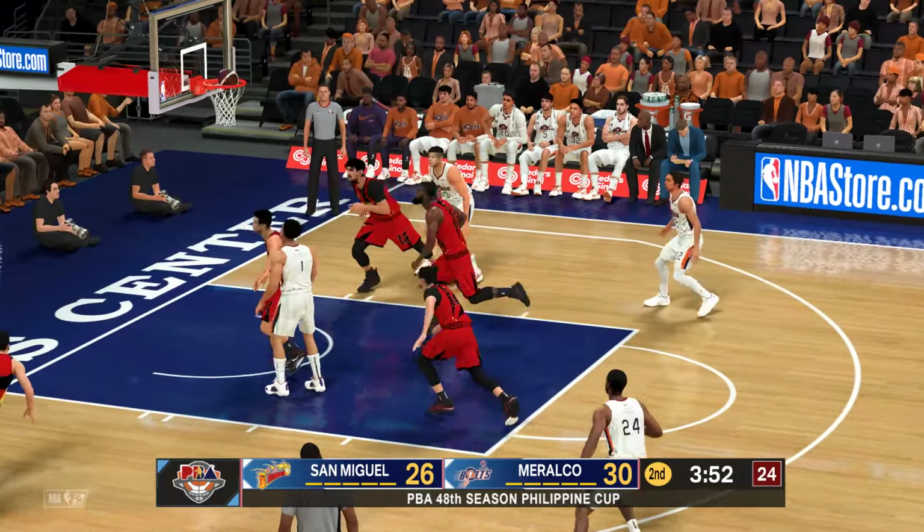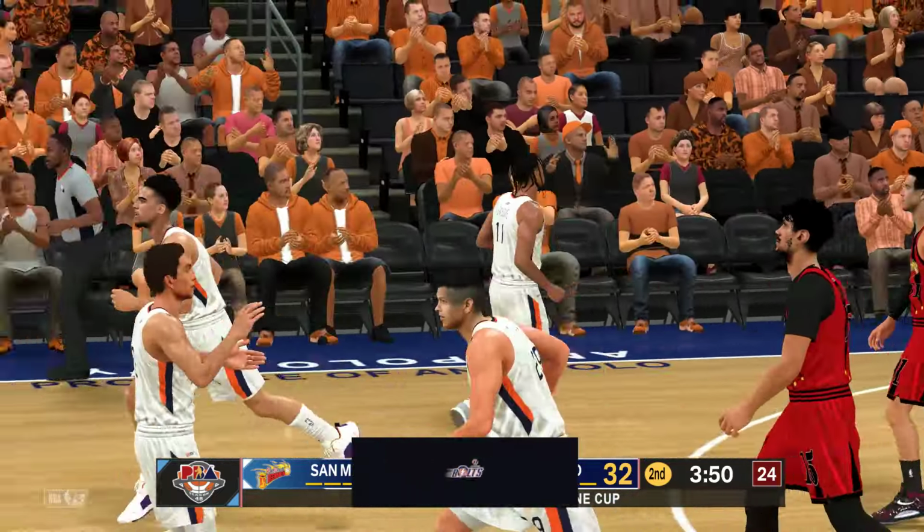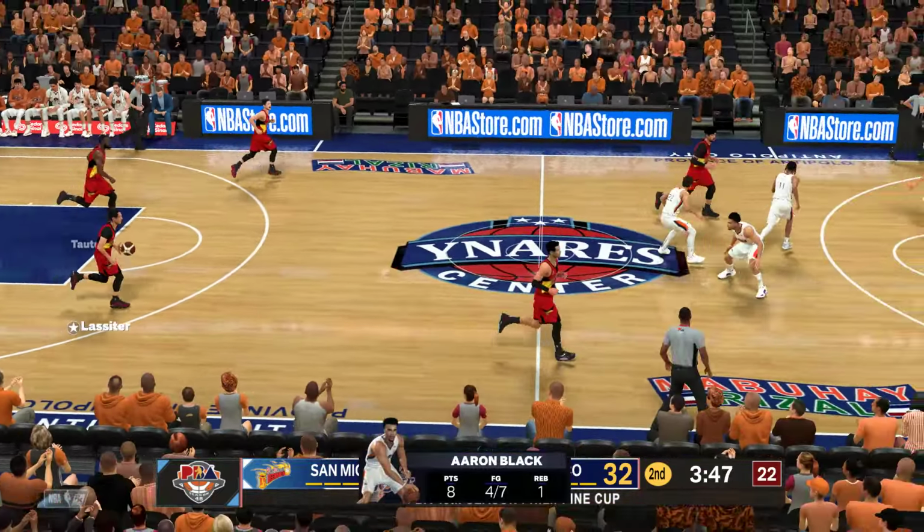Here's Black. Paddles through traffic and lays it in. Black's got a nifty play off the dribble. Creates barely enough space to get off the shot. Bucket counts, and he is on his way to the line. He'll try to make it a three-point play. At the line for the away team, number 33, one shot.